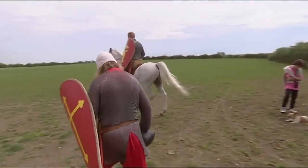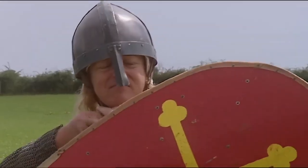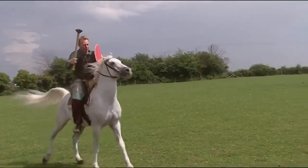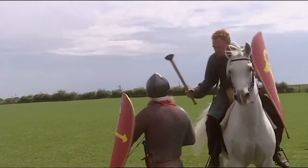Norman war stallions were highly trained, even taught to bite in battle. But the first part of training was to get the horse to go against its natural instincts and gallop at the opposition rather than away from them.